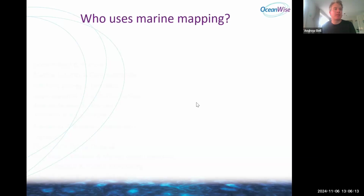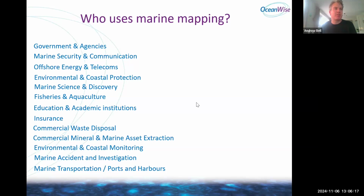So who uses marine mapping? Many industries need to use marine mapping to support their businesses. These groups all fit into customers that we have. So government agencies, marine security communications, offshore energy is a big and growing sector, environmental and coastal protection, marine science, discovery, fisheries, agriculture, education, academic institutions, insurance, commercial waste disposal, commercial mineral and marine asset extraction, environmental and coastal monitoring, marine accident investigation, marine transportation, and particularly ports and harbours are really big users of our data and the products that we provide, which are similar to the products that we make available through the Digimap service, which we will come on to.